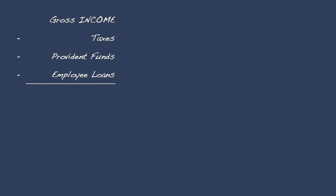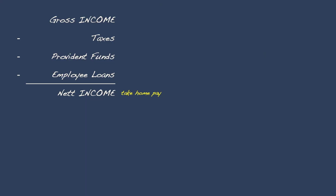Right at the top is gross income. So write it down. So you've got your monthly gross income, then you minus off your taxes, your provident funds you're paying, or sometimes some of you may have taken loans from your employers. Minus all of that, then what you will have is your net income. Now from your net income, let's now pay yourself, which is 10% of your net income. So pay yourself first. So you've got your net income less 10%, which is your savings.